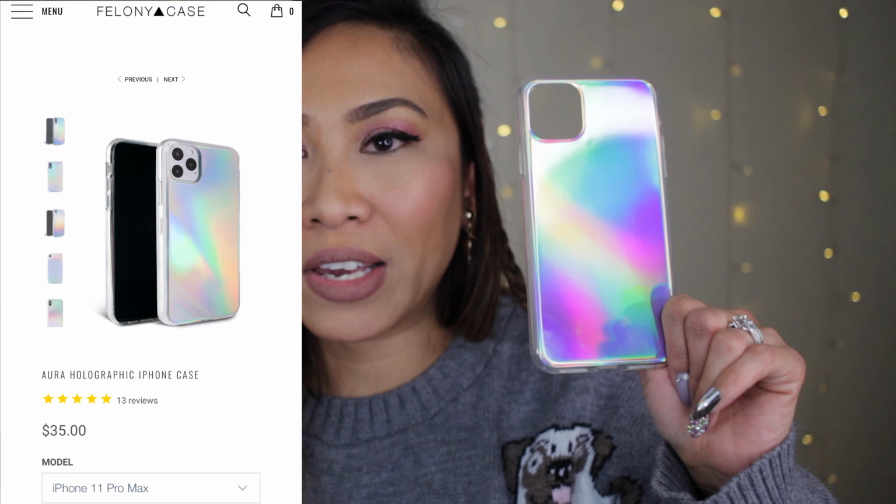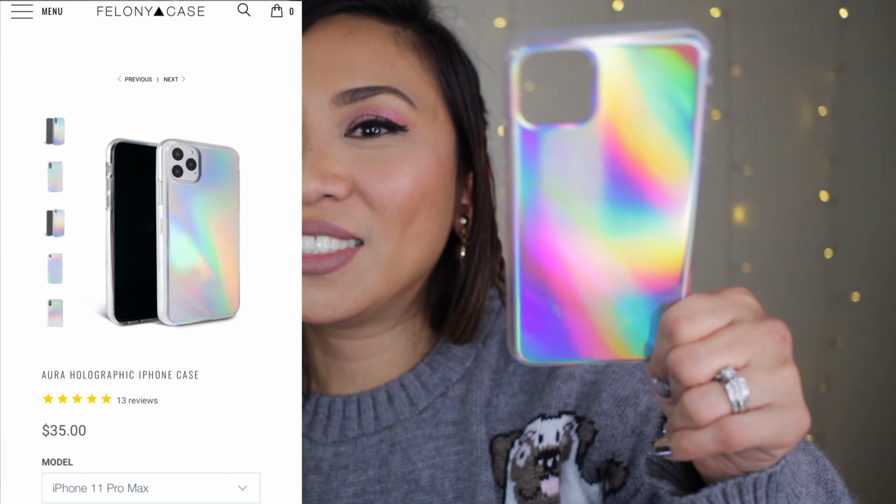The next case is this. Oh. It makes me think about unicorns. So this is the Aura holographic iPhone case, and as you can see, it has different colors. So it depends upon the lighting that you have. So it will give you a ton of color if you have good lighting like mine. So look at that. Oh my gosh. And I think that looks like my ring right there.